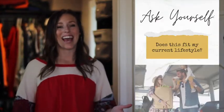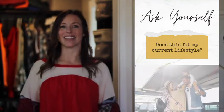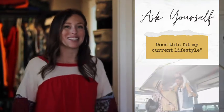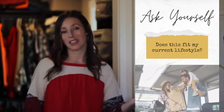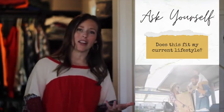Does this item fit my current lifestyle? So I'm a mom of young kids, and there are a lot of things I would love to have in my wardrobe, but I know that right now is not the season. So, I may not be in the season of the beautiful white blouse. Doesn't mean that I can't have it someday, but if I don't have a piece in my closet that I feel like fits my current lifestyle, it's really just cluttering up the space and making it harder for me to style myself on a day-to-day basis.